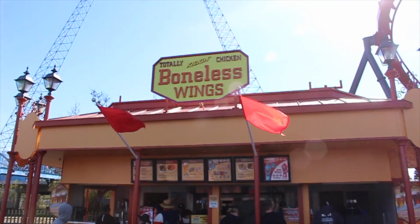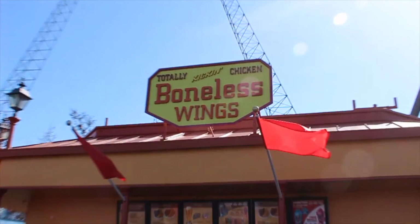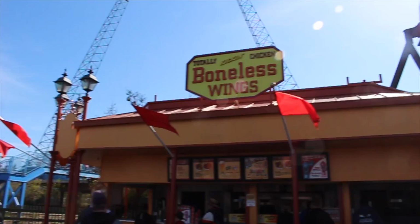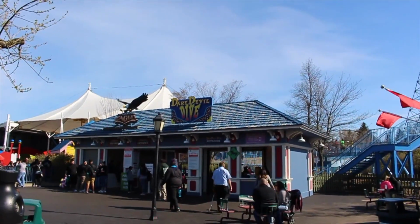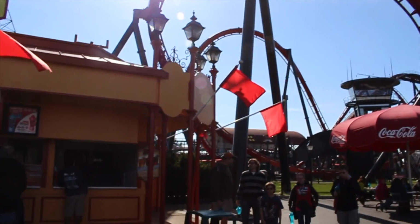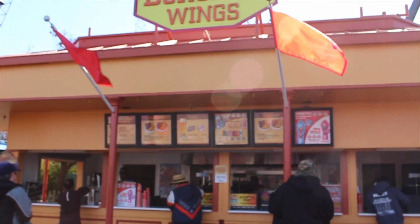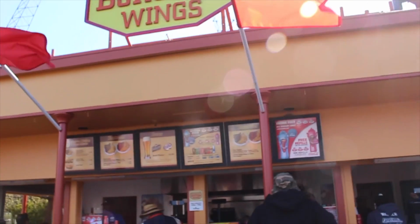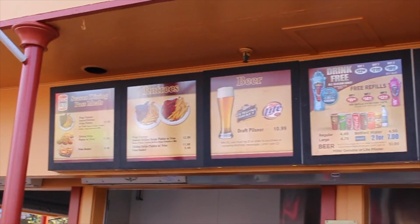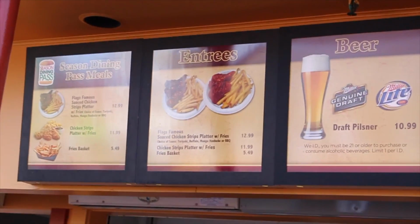Alright, so here we have some more new stuff for the park. 2016. We've got the Totally Kickin Chicken boneless wings. This is right next to the entrance to American Eagle, and X-Flight's on the other side. Over here in the county fair section. This is more of a quick service setup than Strutters, the other new restaurant. So the menu's a little more limited. Got your dining pass options over there.